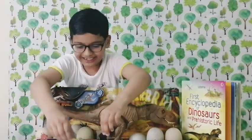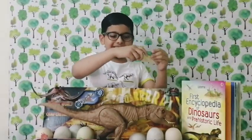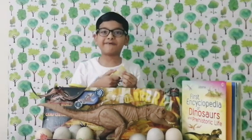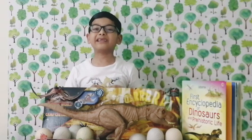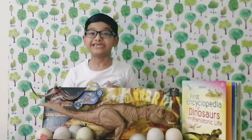All right, next one is a dinosaur from Jurassic World Fallen Kingdom. This is a Stygimoloch, also known as a bonehead. His relative is a Pachycephalosaurus, which is really hard to pronounce. And they're both herbivores and eat more than 1,100 tons every single day. That is so cool. All right.